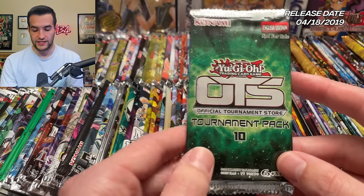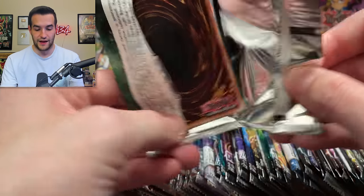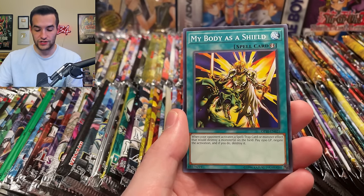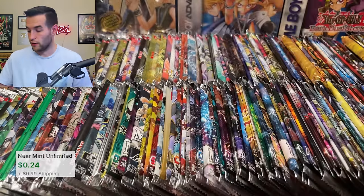Now we have OTS Tournament Pack 10. So we are finally on a 10. Can this be the first ultimate we get? I am down. Let's do it. We have number 81. My Body is a Shield. Beautiful. And Salaman Great Mold, just a super rare. Salaman Great Mold though, pretty popular back in the day, but Salaman Greats kind of suck now.